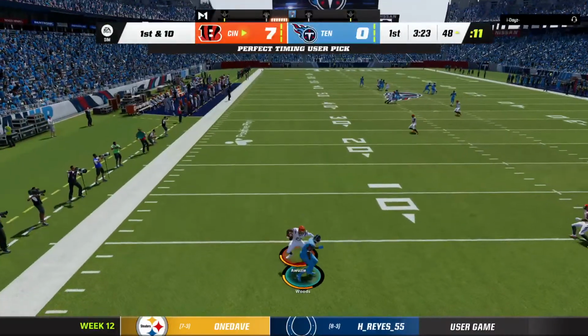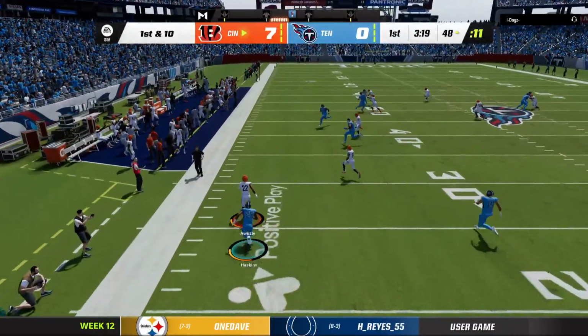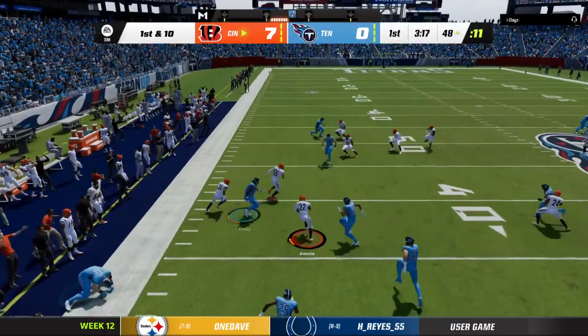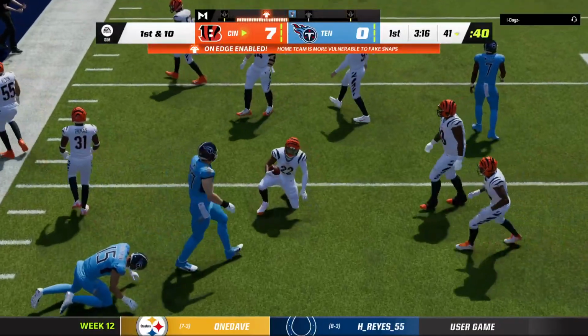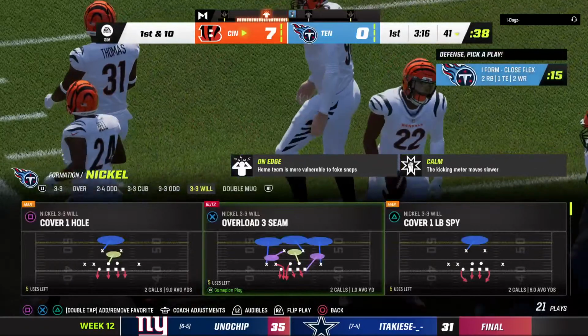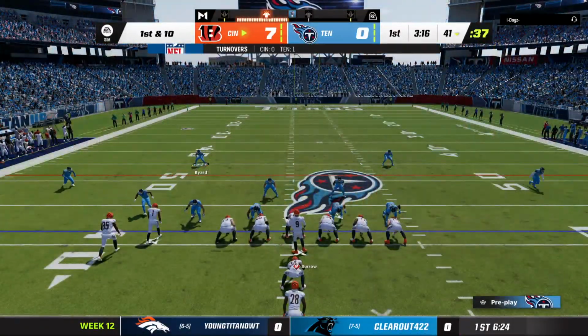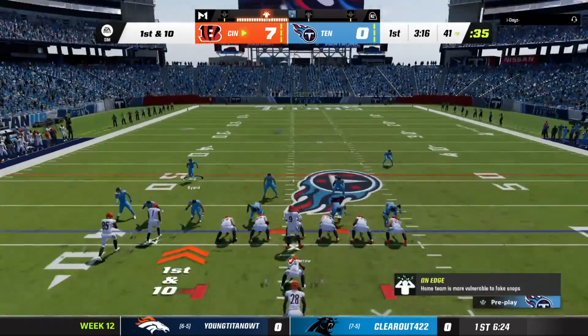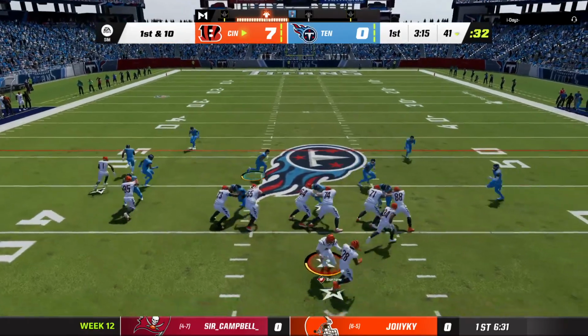And he fires one that's intercepted. Chidobe Awuzie with a pick. And the Bengals are going to take over at their own 41. Well, it's not the first time we've seen him give one up here during his rookie season. And in this case, zone coverage forced the mistake. He's made some strides week to week in how he's handling the different type of coverages that he's seeing. But clearly, there's some growing still to do.